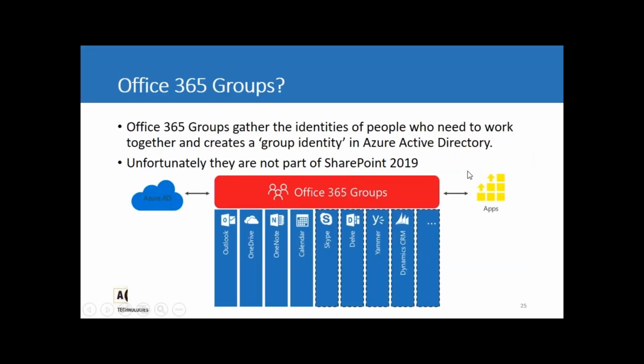So let's talk about Office 365 groups. Anybody who's on Office 365, I'm pretty sure that they have been using Office 365 groups. In a lot of organizations that we walk in for a SharePoint Online implementation, the first thing that we implement for them is Office 365 governance. People don't realize that there's so much more behind Office 365, that creating one single service ends up creating several different Office 365 services behind the scenes.